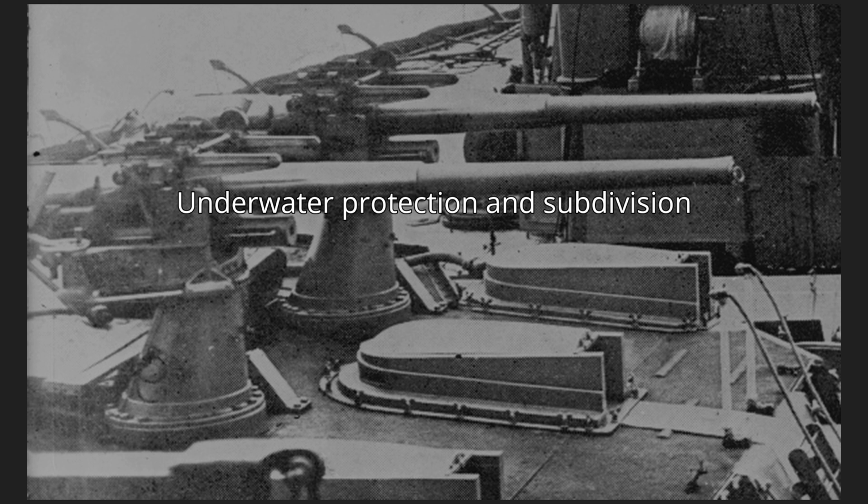The purpose of underwater protection was to absorb the force of a detonating mine or torpedo well away from the final watertight hull. This meant an inner bulkhead along the side of the hull, which was generally lightly armored to capture splinters, separated from the outer hull by one or more compartments. The compartments in between were either left empty or filled with coal, water, or fuel oil.